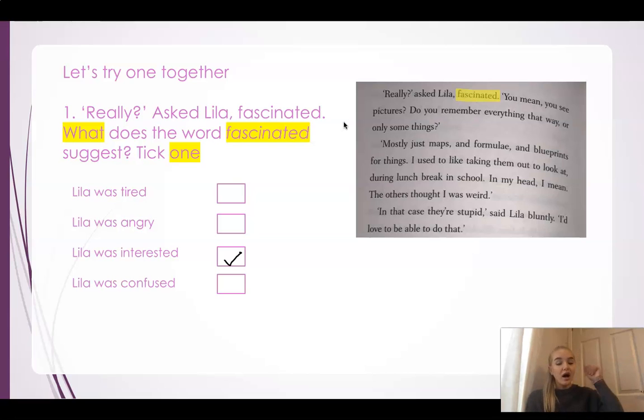So here I've highlighted the keywords in my question. I've found that word or maybe group of words in my text. I've read around my text.